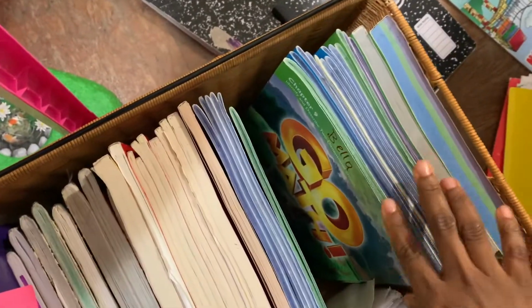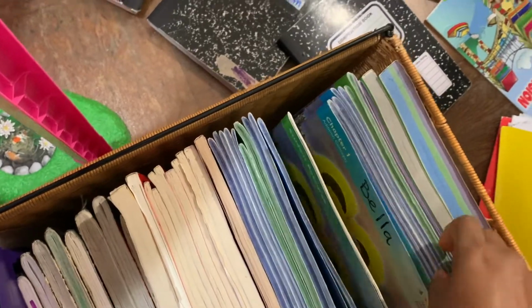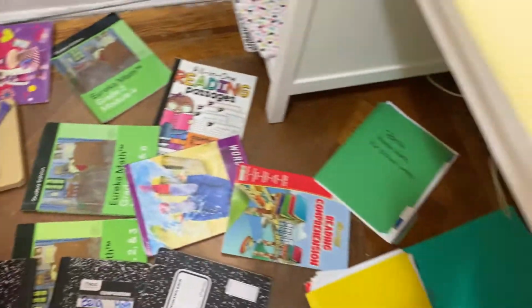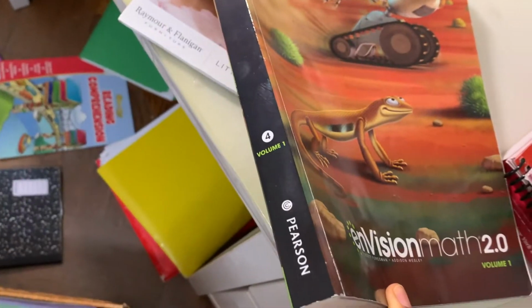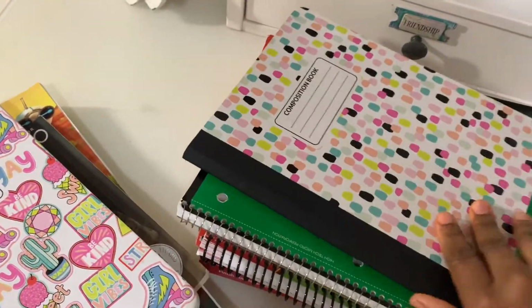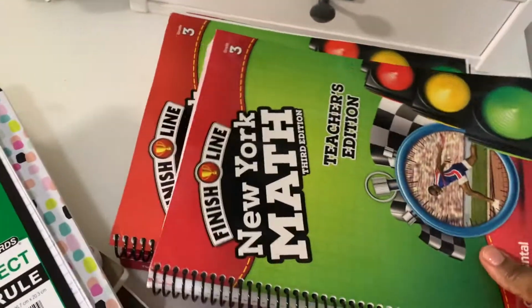These are some of her math books and other books. I like holding on to the books that I know would help her as we move forward from previous grades, just going back to reference them, especially the math, because that's the area that she struggled the most. This is the new book, Envision for 4th grade, the math book. Tiger Rising is one of the books that she used for reading and writing. We also went back to her school to pick up a few more books for reading and writing.